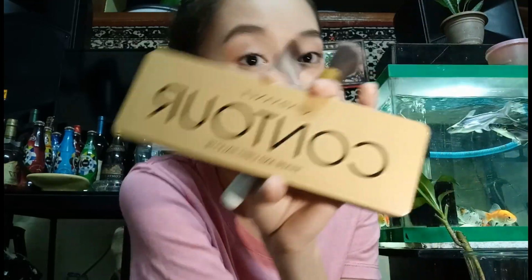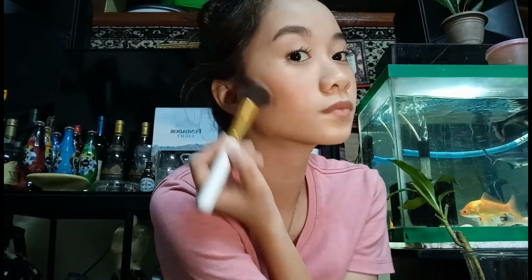I'm going to use the EB Advanced Contour Palette. And blend it with the angle brush. And contour the nose.